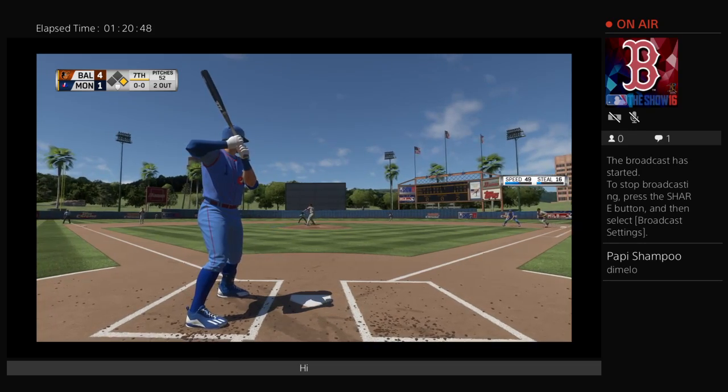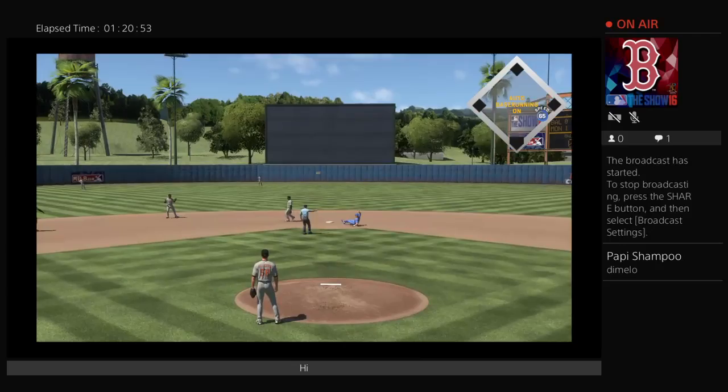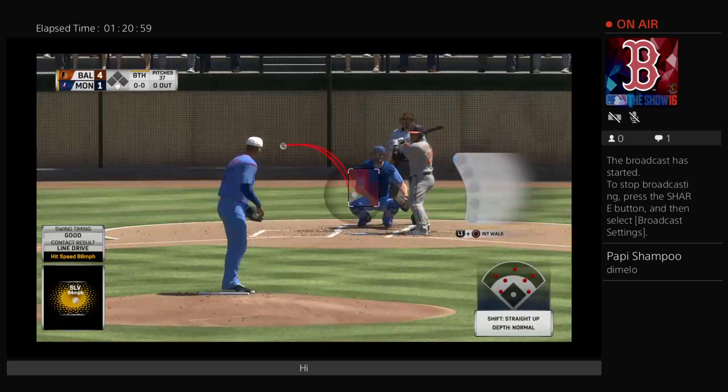Here's Carlos Correa now. Swing and a line drive. He'll go to Scope at second for the force out, and that ends the inning. So no runs here on a base hit, no errors, and one man left aboard.